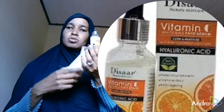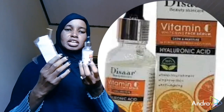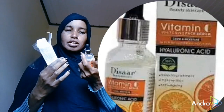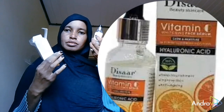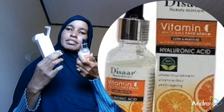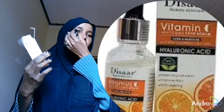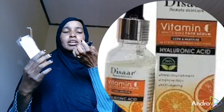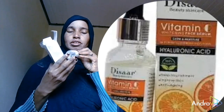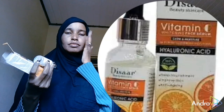Vitamin C has so many important roles for the face. It has a hydration effect, which hydrates the face. You see this one, it will hydrate the face. It also brightens the face. If you apply it every morning before you go out, before sunscreen, it will brighten your face. It can also reduce the redness, the redness caused by sunburn.